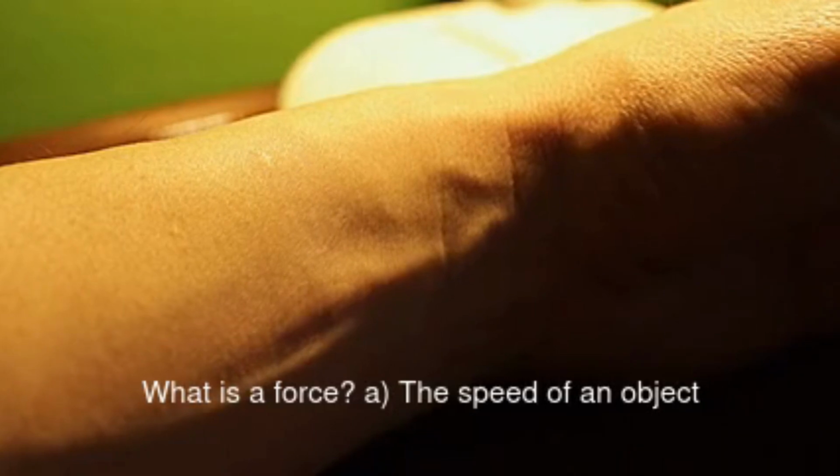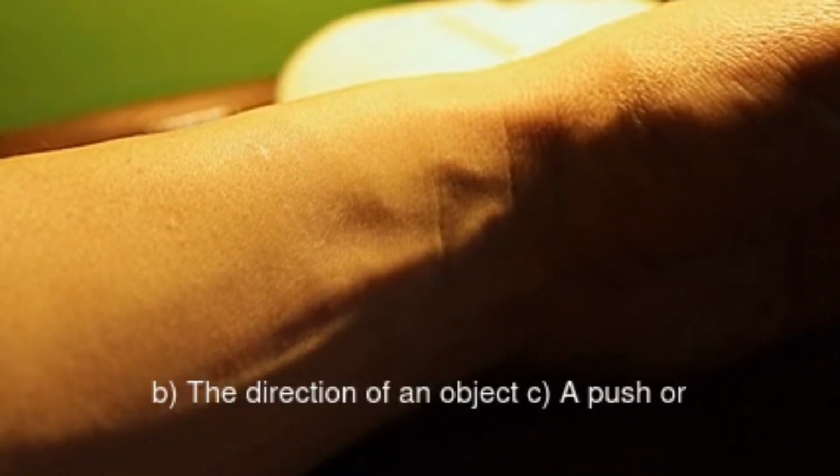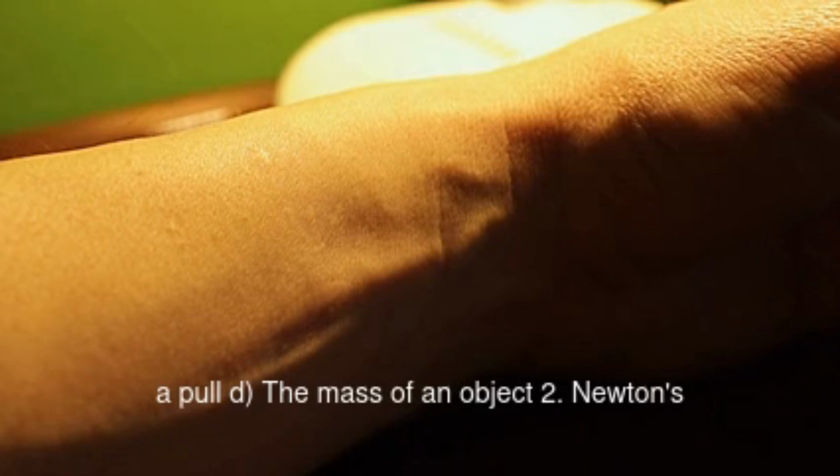1. What is a force? A. The speed of an object. B. The direction of an object. C. A push or a pull. D. The mass of an object. 2. Newton's first law is also known as the law of inertia.